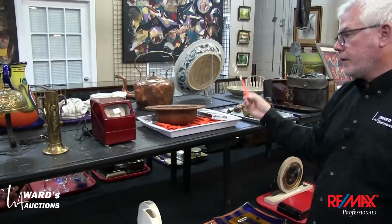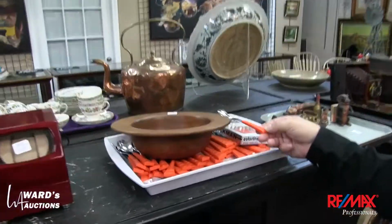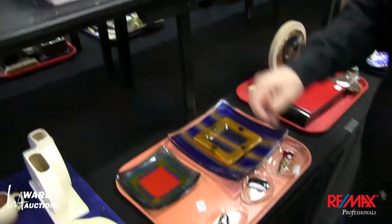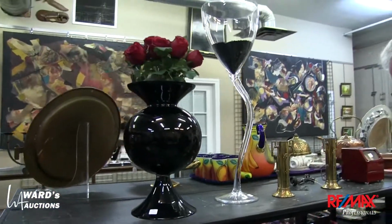Again, mid-century flatware. This is genuine. When do you get that type of thing? And here you get all that in one lot. More deco. So definitely weighted towards deco and mid-century for sure.